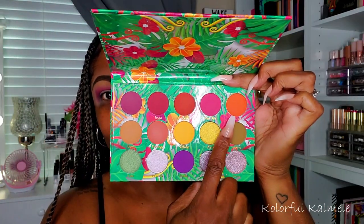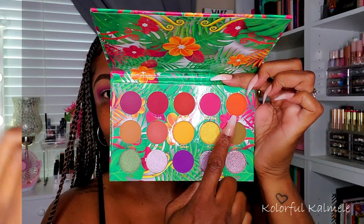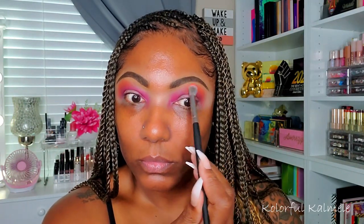So next I'm going into this beautiful orange tone shade, which is Cardinal. And I'm taking another fluffy brush and just using that to blend out the edge of that first shade. As you can see, those two shades are blending together very, very nicely. I really like how those colors blended together.